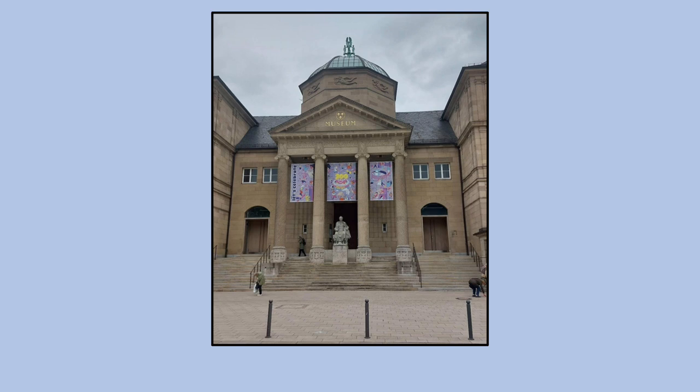Now that we've officially covered Wilhelmstrasse Festival, it's time to shift gears. We're going to see Museum Wiesbaden. Now, Museum Wiesbaden has two different branches. One is art and the other is natural history. This museum holds the most important collection of works by Russian painter Jawlensky in Europe.